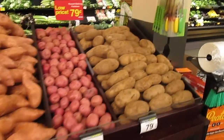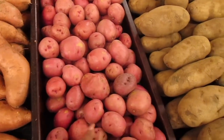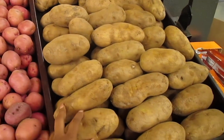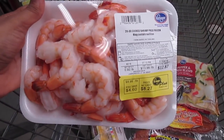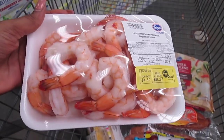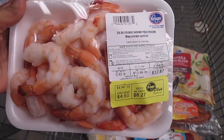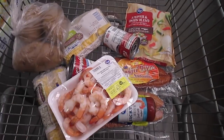And the very important thing, potatoes. These are so small, so I always just get these and I cut them up into little pieces. I just had him give me some of the cooked shrimp out of the fresh seafood department because they seem to be cheaper and look like you got more.